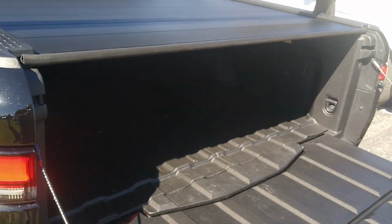Now, did it come with the tonneau cover or did you add that? Oh, no, it came with it. It came with this cover? Oh, actually, no, this was aftermarket. Sorry. It's made by Interrobang.